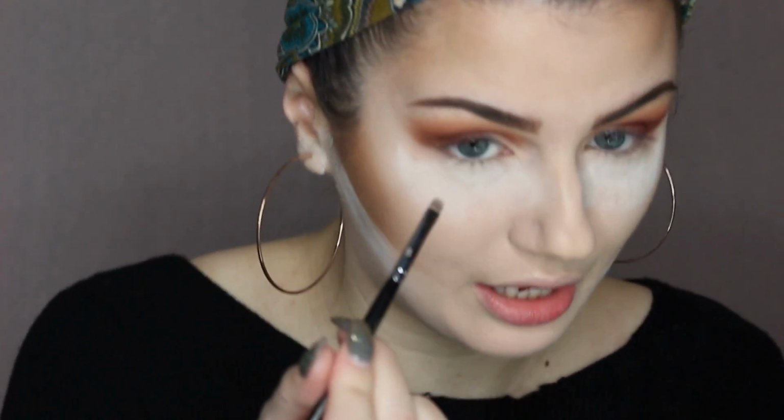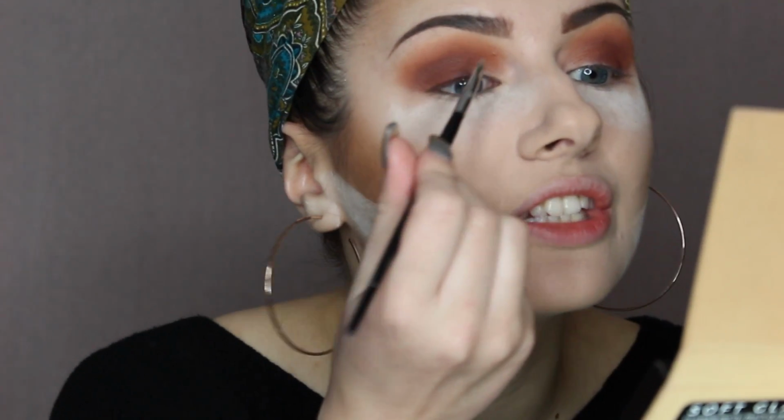This is what I've been using to cut my crease. So I'm just going to take a little bit and we are going to do a cut crease, a half cut crease, which if you guys are scared of cut creases, half cut creases are very easy. So just start with that and work your way to the full cut crease.